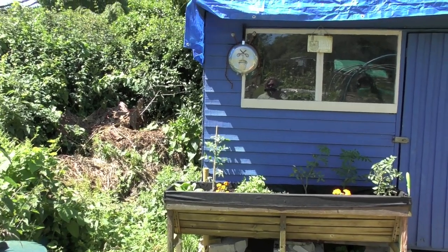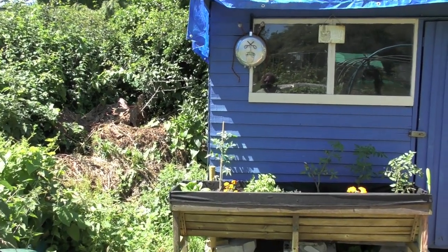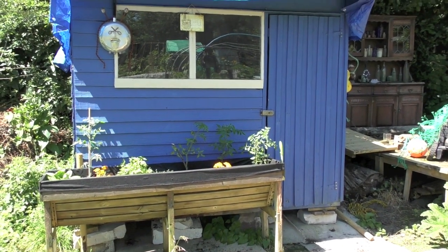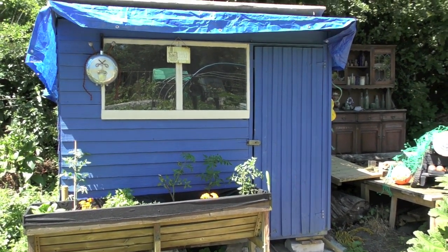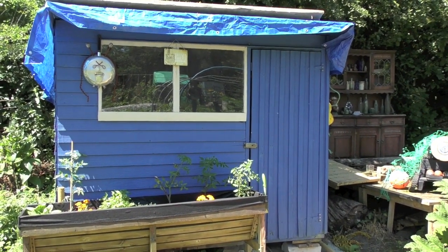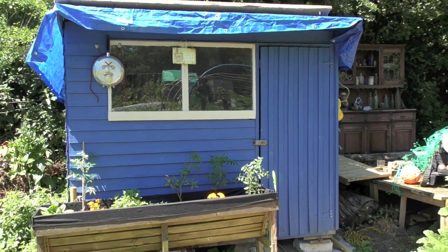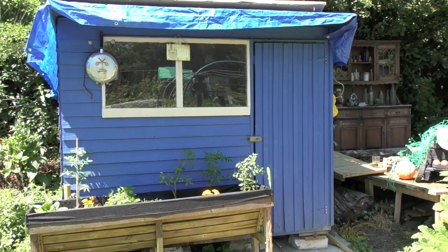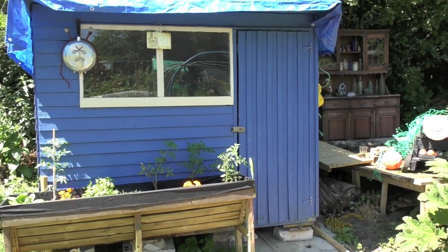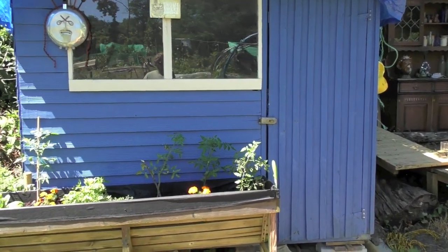Okay guys, exciting news. This is not the shed I was going to put here. That never came to fruition. This is a shed I was given. A lady down the road was getting a new shed. This is about 10 years old, believe it or not. It came apart really easily. I was going to paint it, but I think I'm going to keep it blue. It just sort of breaks up.